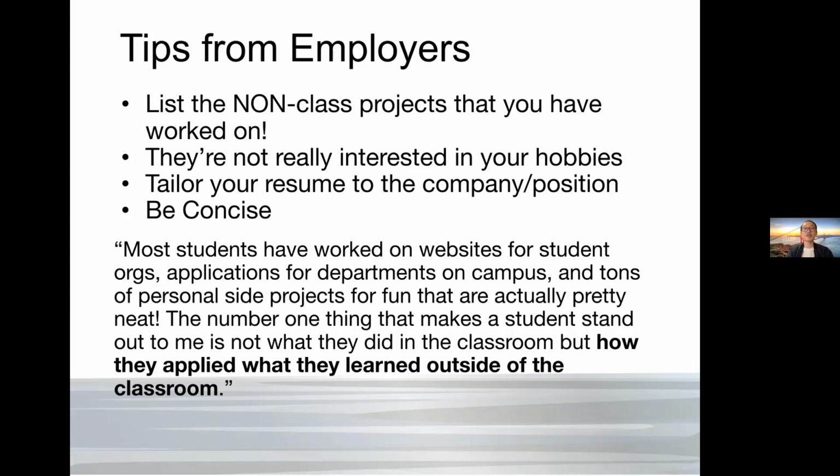The next thing, again, is to tailor your resume to the company or position that you're applying for. So for those of you who might have a lot of different projects or a lot of different work or internship experiences, just make sure that you're selective about what exactly you're putting on your resume, because again, for the companies and organizations that have those resume filters, you want to make sure that the language that you have on your resume best matches what they're looking for.